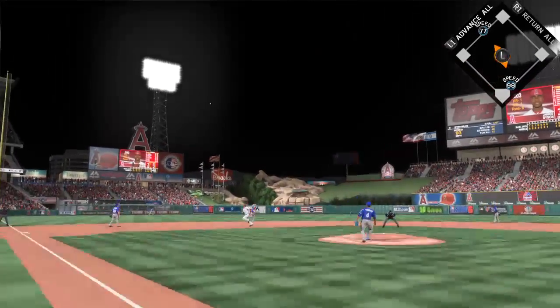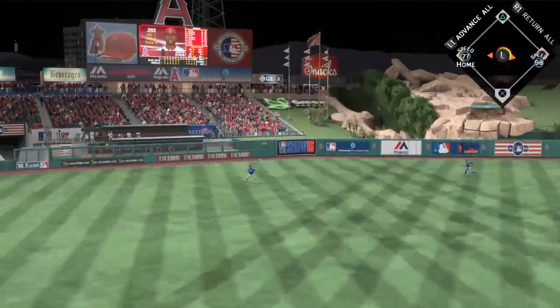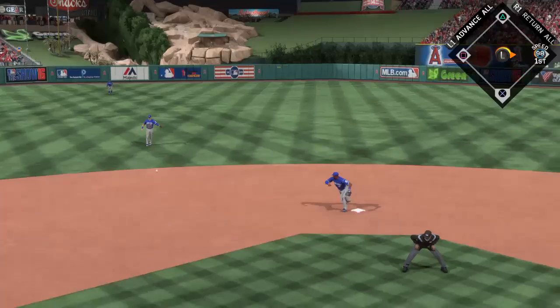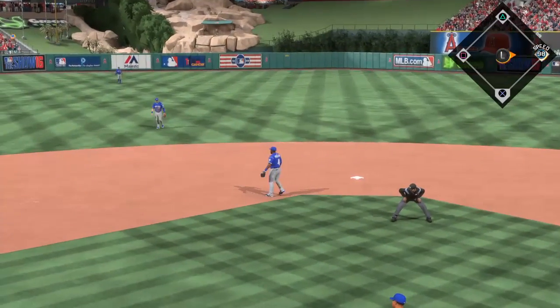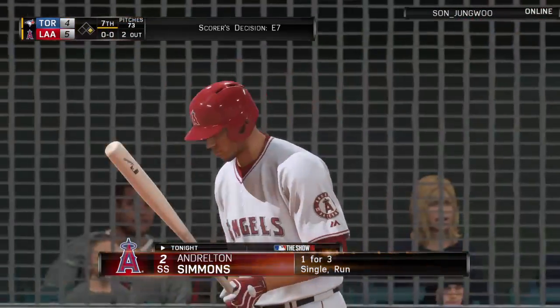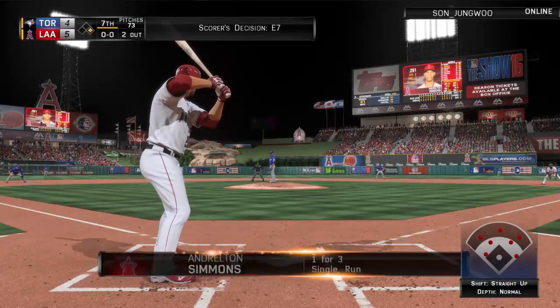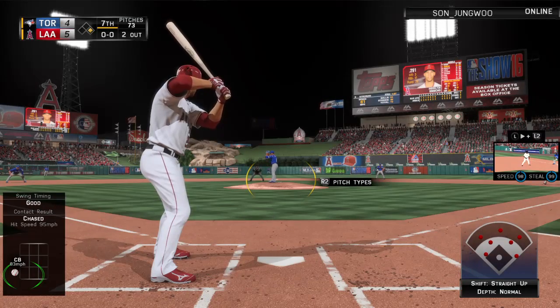This is hit the other way out toward left field. Colabello over to his left. Oh, no, he missed it. And the run is in to score from second. It's a 5-4 game. Andrelton Simmons steps in. He scored after reaching on a single his last time up.